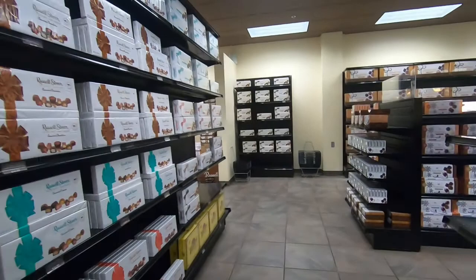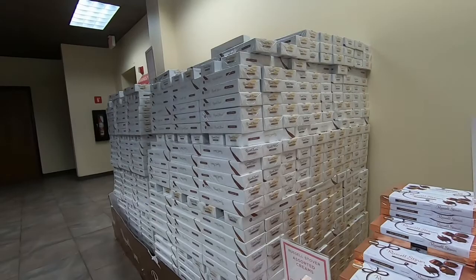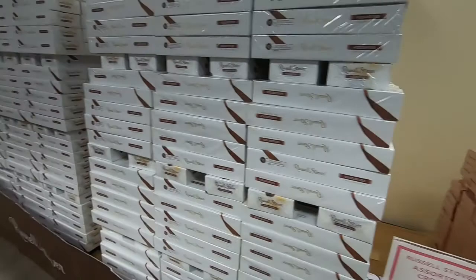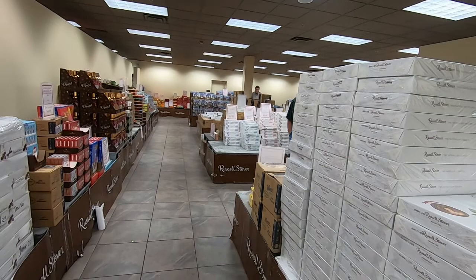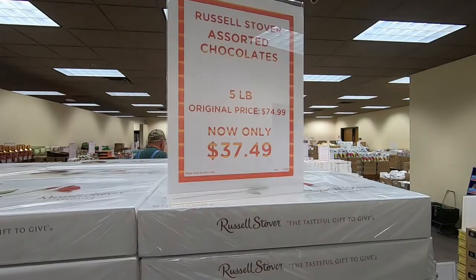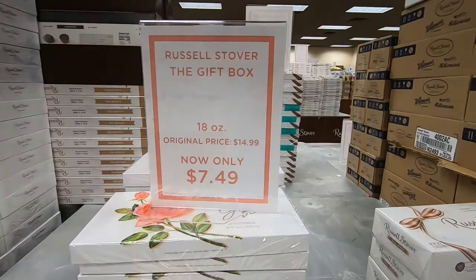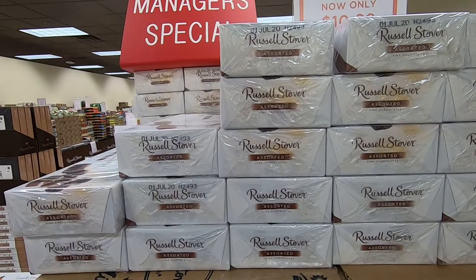If you go to the back, they have these assorted stuff that are discounted, like half off. There's Michael over there. A whole room full of chocolate. 5 pounds for only $37.49. It's a manager special. Half off. This one's expired. You just have to look for the expiration date.